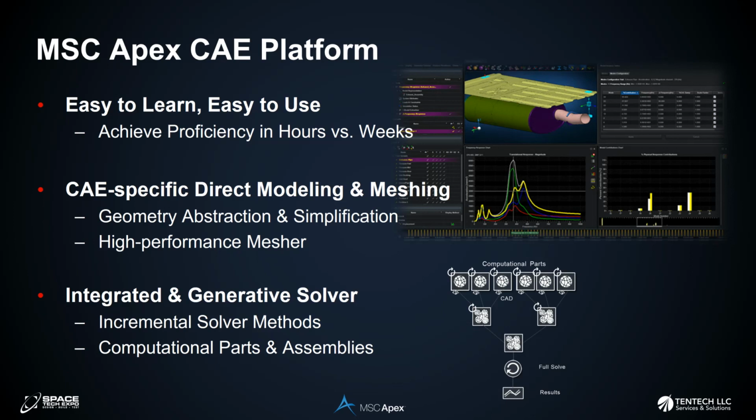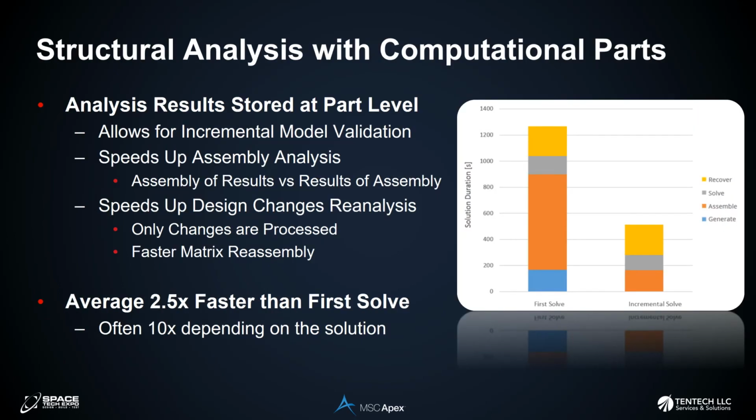This is a very new way of dealing with FEA data, FEA results, in the sense that computational parts, which are parts from an assembly, hold the results for themselves, meaning that an assembly of parts is practically solved beforehand because the results of each part are contained in the parts. So there's only a little assembly that has to be done, and the results are processed very quickly. And we'll see that in the next slide, in fact, the time difference between standard processing and this computational part.